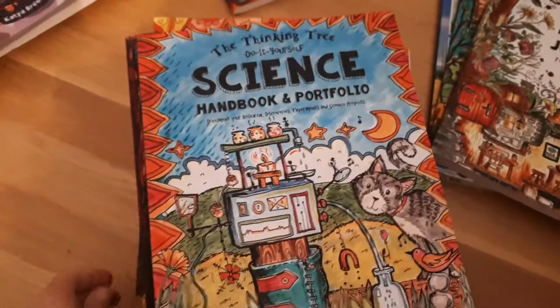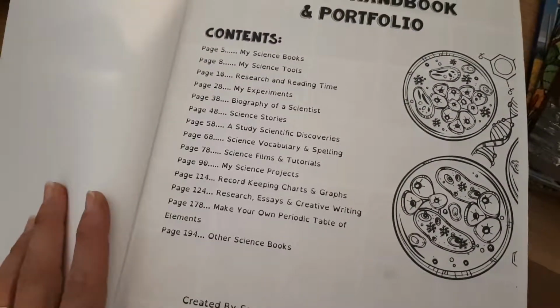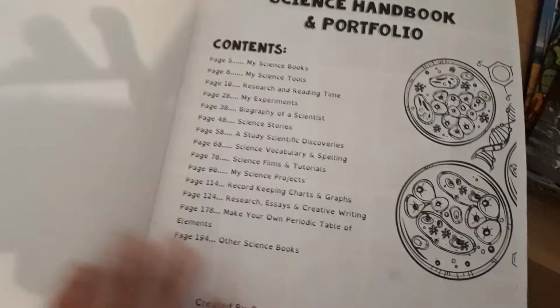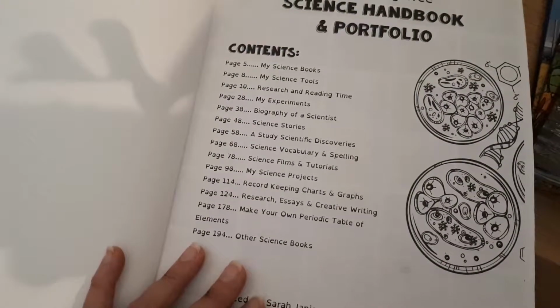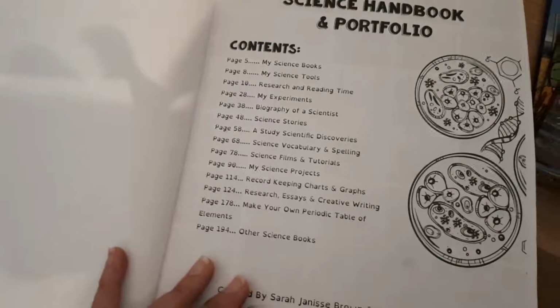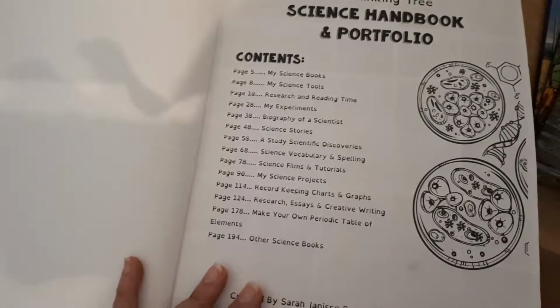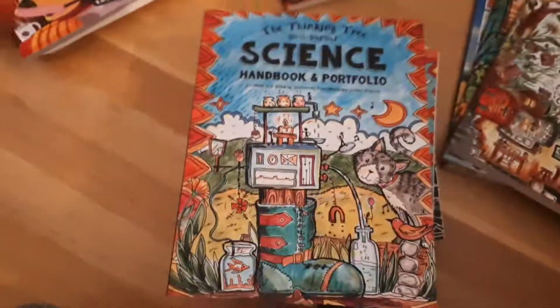This is the Do-It-Yourself Science Handbook and Portfolio. And this covers my science books. So they'll pick science books on whatever topic they love from the library. Science tools, research and reading time, experiments, biographies, science stories, discoveries, vocabulary, spelling, films, tutorials, science projects, keeping records, essays, creative writing, making your own periodic table. So this is a science journal, and this will last your child about 3 years.